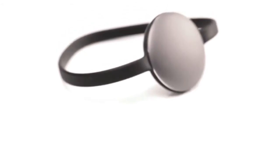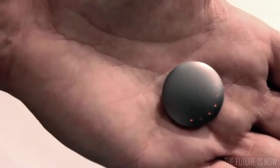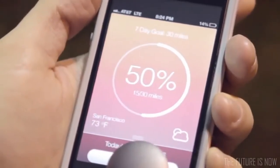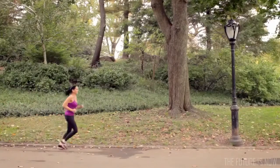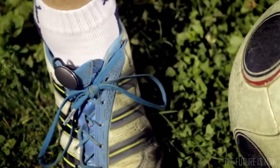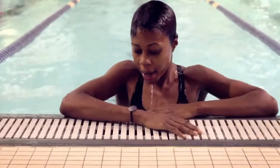After studying how people use their activity trackers, we noticed the main use: making sure you reach your daily activity goal. With the Shine, you check your progress by tapping the surface. The LED lights display how close you are to achieving your goal. Answering the question, are you moving enough? It registers your bike pedals, swim strokes, and distance traveled by sensing your movements. And it's the size of a quarter, so it's easy to wear even when wearing almost nothing. It's waterproof, practical, and elegant.